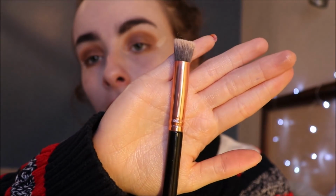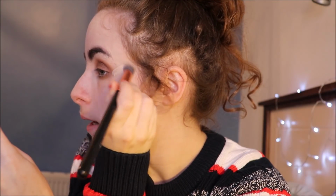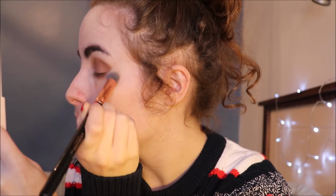So I'm just getting my concealer brush again, which is this one here. And I just kind of try and blend that out, kind of like just up and down. So because I used way too much concealer on that, I kind of just drag it down to put it onto my face as opposed to getting it on my eyeshadow, if that makes sense. But I'm also tapping it down so it can kind of, does that make sense? So it's just like that.